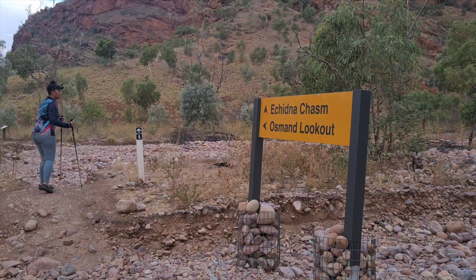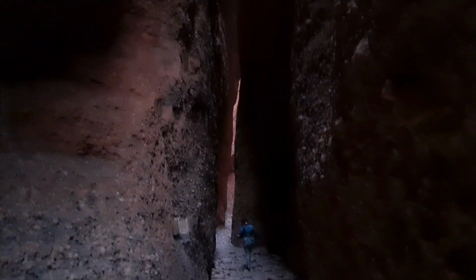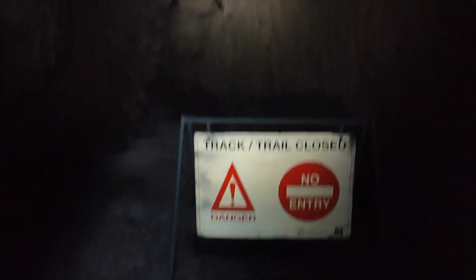We're here at 5:30, so it's about sunset time. And we're kind of looking forward to seeing the lights go off. So this is essentially the end of Echidna Chasm.